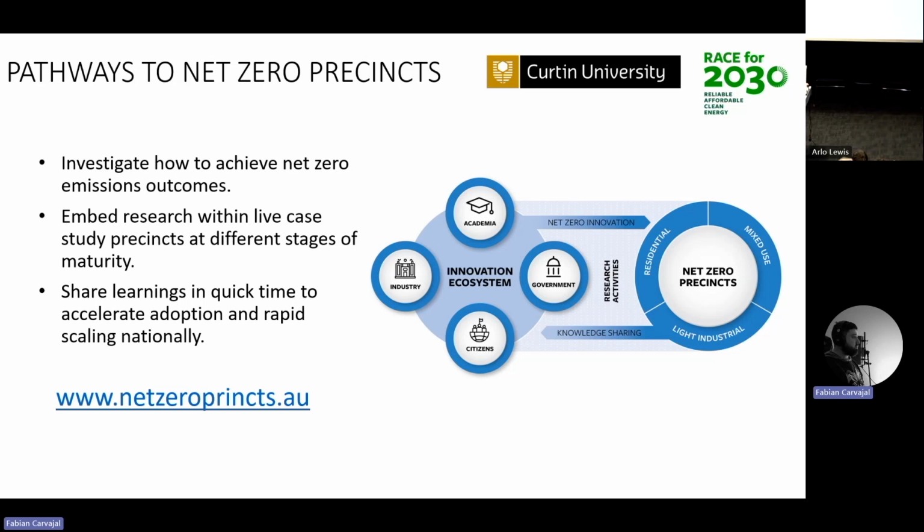But with my work with Curtin University and in partnership with the Race for 2030 CRC, we've recently launched a major new national research project called Pathways to Net Zero Precincts. And the focus here is how do we scale up the transition to net zero within the built environment. I've tried it for 10 years, one house at a time. It's a slow burn.